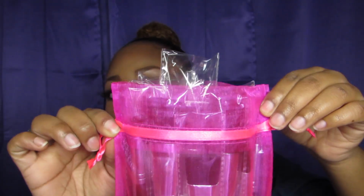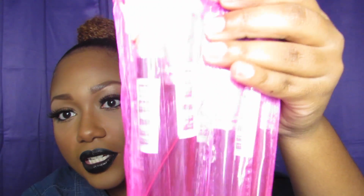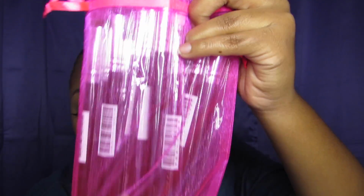So when you unwrap that little paper, because I bought a bunch of loose brushes and then I got one of their brush sets as well, this is what it looks like. There's this little pink baggie with all of my brushes in it. As you can see, I bought tons of brushes. There are so many brushes in here.